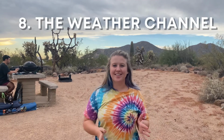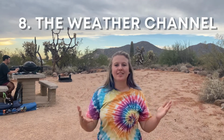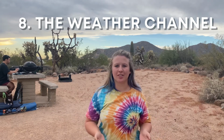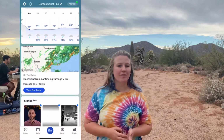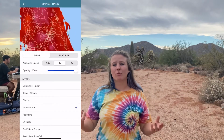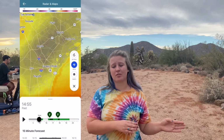Number 8 is the Weather Channel app. And this is a great app to have anyway if you're a camper, RVer, outdoors person, or you just like the weather. But we have the premium version of the Weather Channel app because we can see detail radar. So the wind streams, the different temperatures, precipitation, even road conditions. The Weather Channel app shares it all.